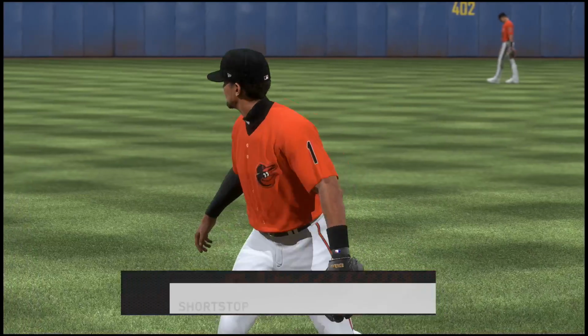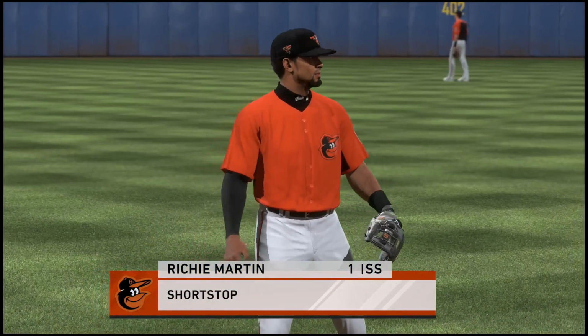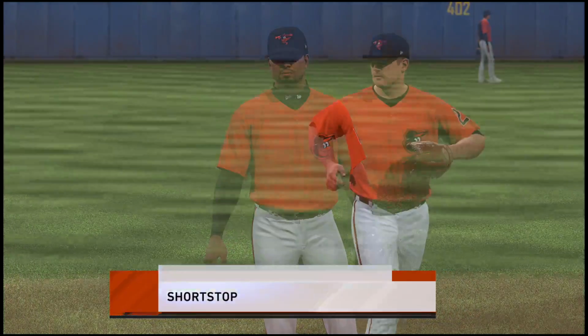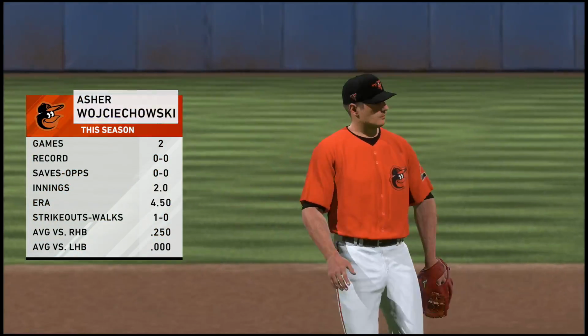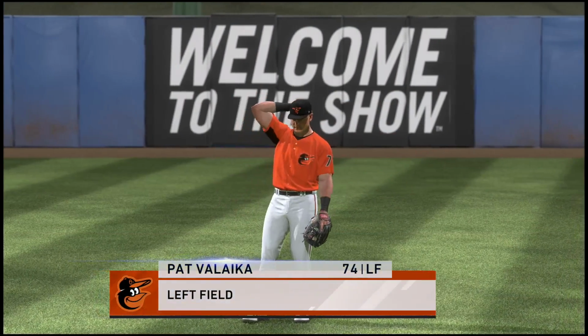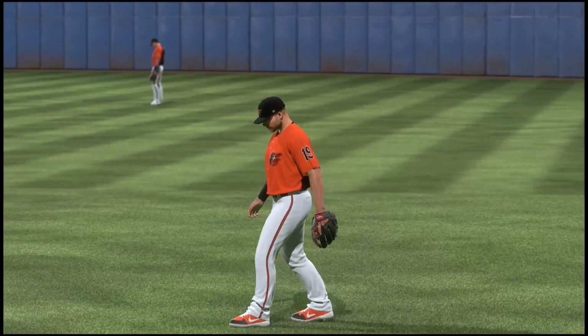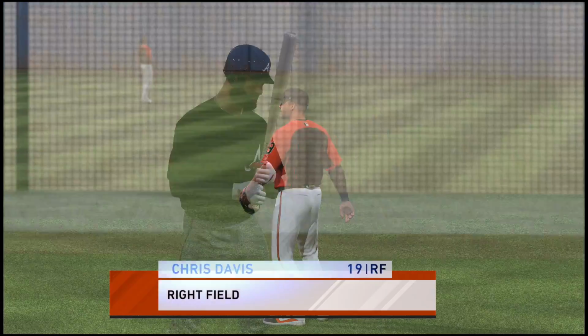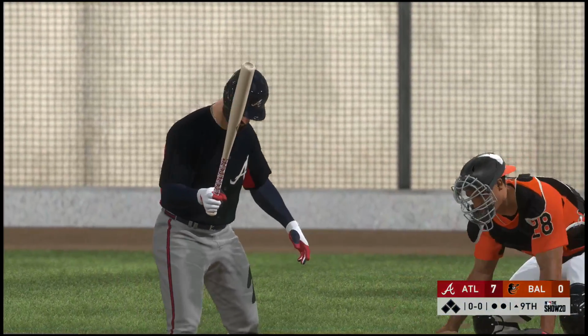Richie Martin will remain in the game in the 9th spot in the order and take over at shortstop. Now playing right field. Asher Wojciechowski comes on to pitch now, hoping for better results than the other arms that they've run out there in this one. Pat Valaika is also into the ball game as he'll assume duties in left field. Chris Davis is into the ball game as well as he takes over out in right.